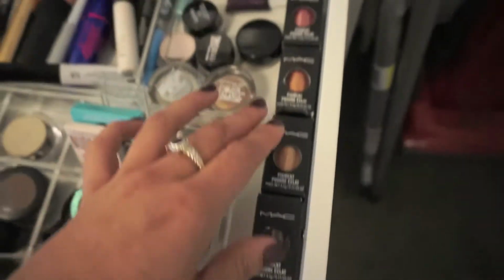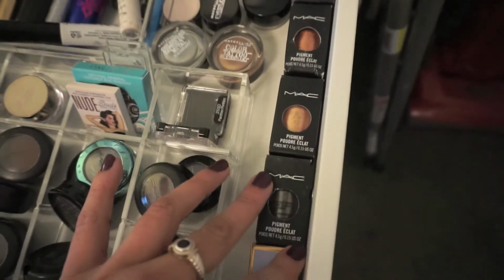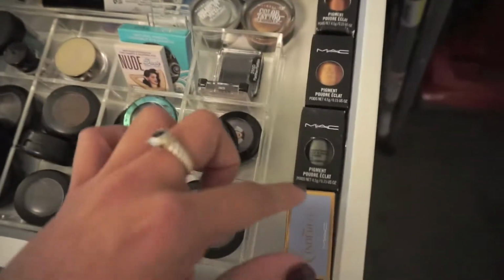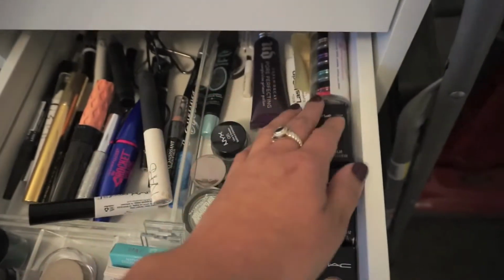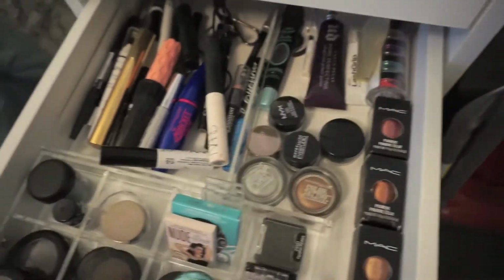And then on this side, I have a bunch of MAC pigments, and I keep them in their packaging just because that way I can see the colors instead of only seeing the tops of them, like this one. These are kind of in rainbow order. I love MAC pigments, they're so good. And then I have a couple other pigments back there, but these are definitely more glittery.